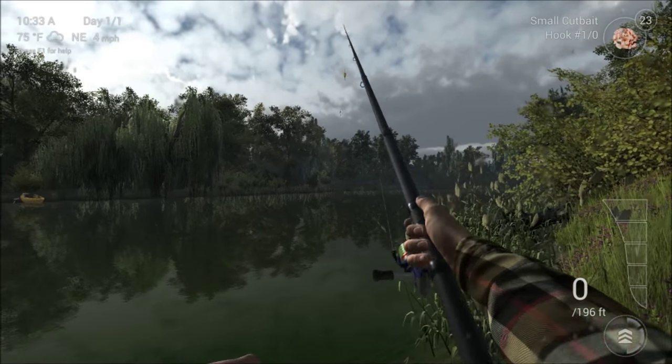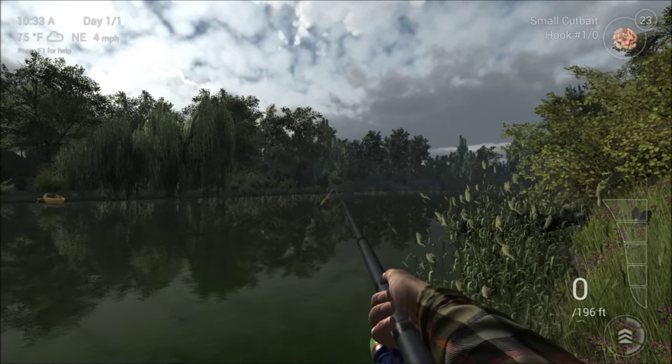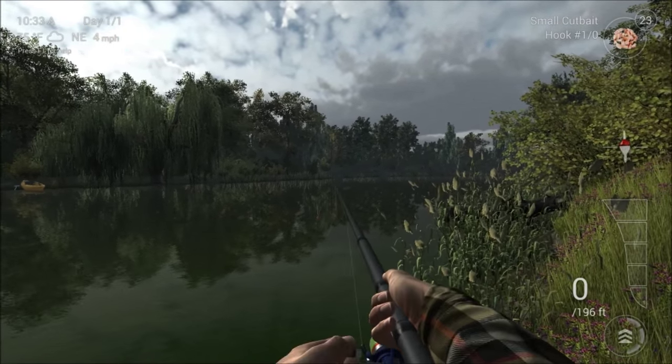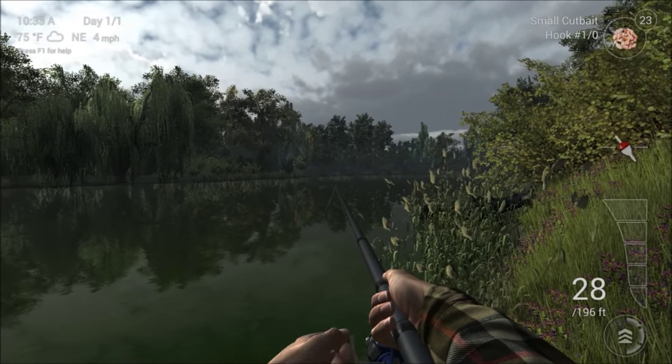Another small one there. We'll try and catch one more. Hopefully it's a decent one, and that'll be the end of this short little gameplay on catfish.